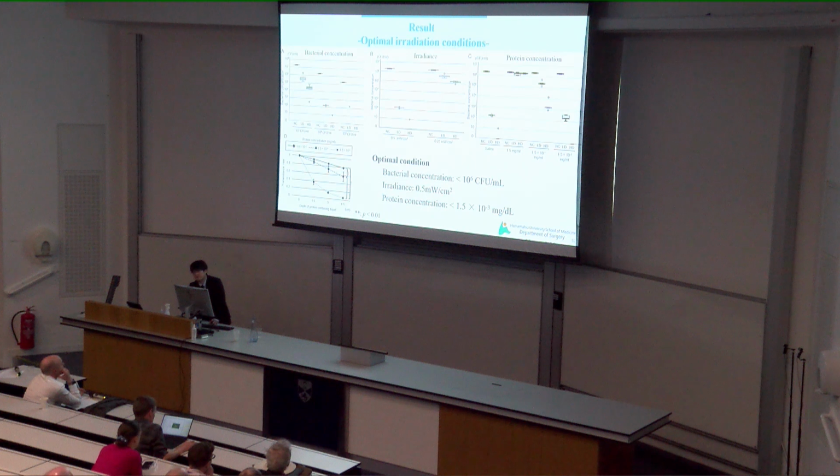This is the result of our in vitro experiment. Figure A showed that 10 to the 6 power CFU per milliliter was appropriate for log reduction between negative control and low dose, and between low dose and high dose. Figure B shows sufficient irradiance was also necessary for the proper bactericidal effect. Figure C shows 222 nanometer UVC irradiation achieved a bactericidal effect equivalent to saline with dilution. Figure D showed that dilution of 10 to the power of -3 was necessary for irradiation into the large abdominal cavity.